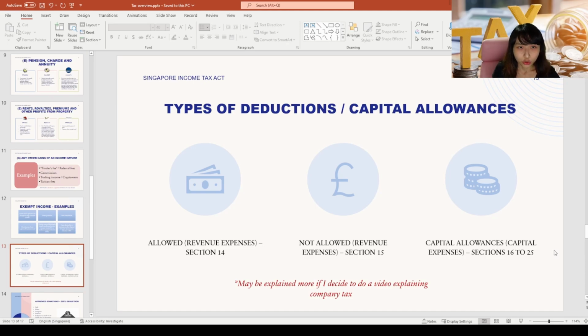Okay, let's go through deductions and capital allowances. So basically, just now I went through all the income side. There's also a deduction side. So the deduction side is for your expenses. Buying an asset is not under deductions. Buying an asset is under capital allowances.